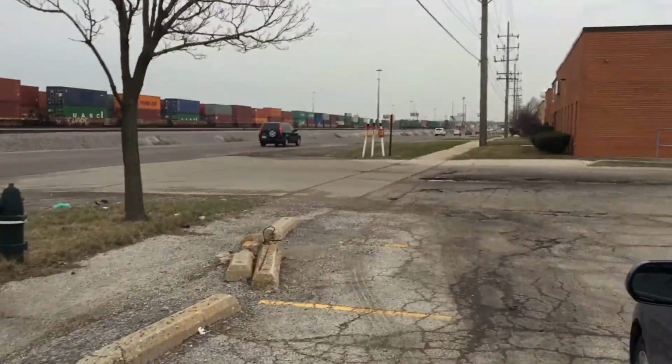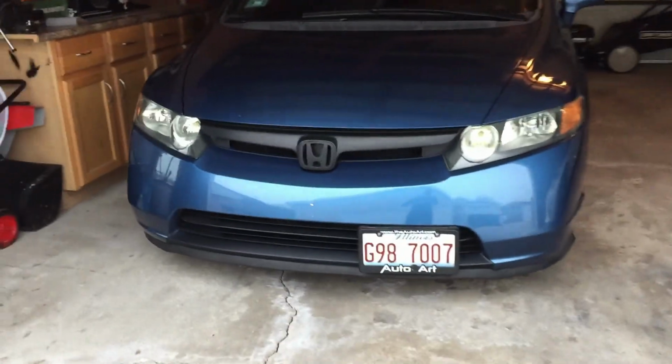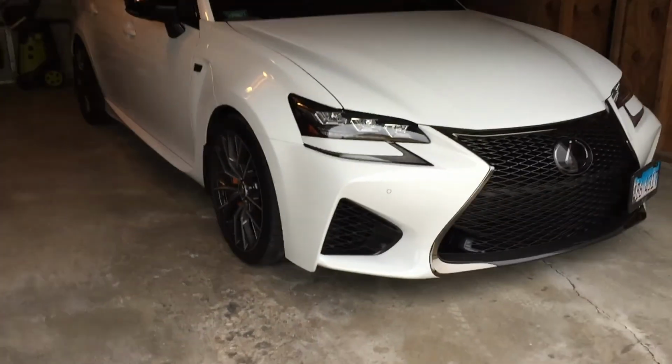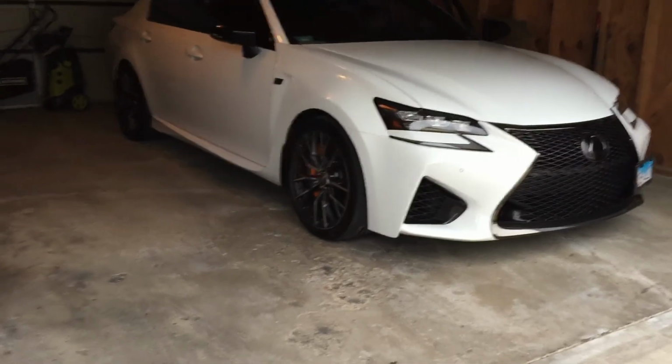Look at this view. We can do some street racing around here. Got a new exhaust for the Honda. Rev it up. Psych. GSF, boys. That's it.